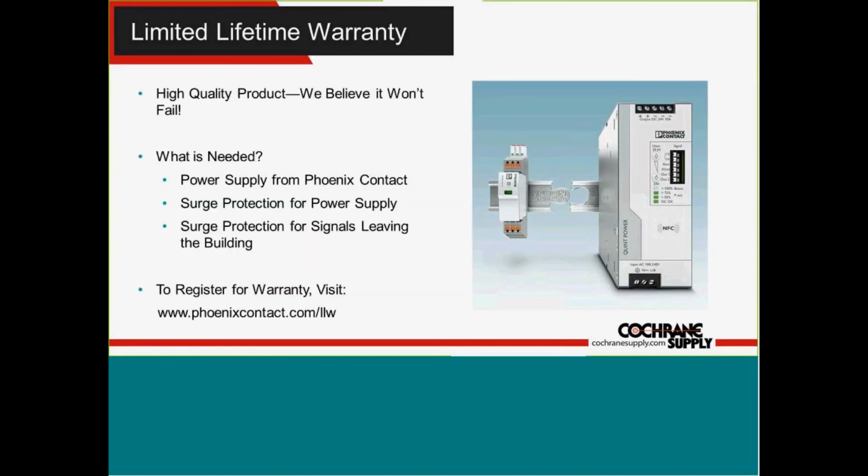How high of a quality do I think our products are? Let me just say that I am offering you a limited lifetime warranty on our products. About 2 years ago, we decided to create a program called the Limited Lifetime Warranty, and this controller is part of that program. Basically, if you use Phoenix Contact power supplies and Phoenix Contact surge protection, and you protect any signals that are leaving the building or the system, like if they're going out into open space, provide surge protection from Phoenix Contact for those portions of the product, we will provide you a limited lifetime warranty on the product.